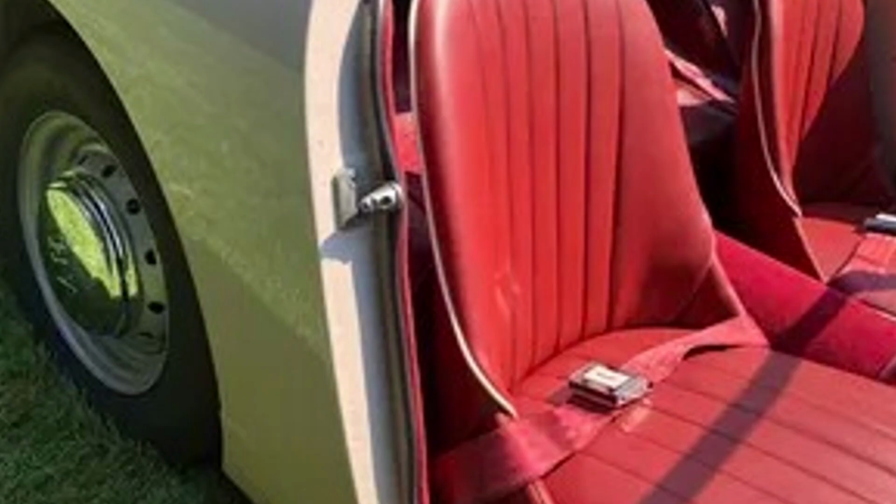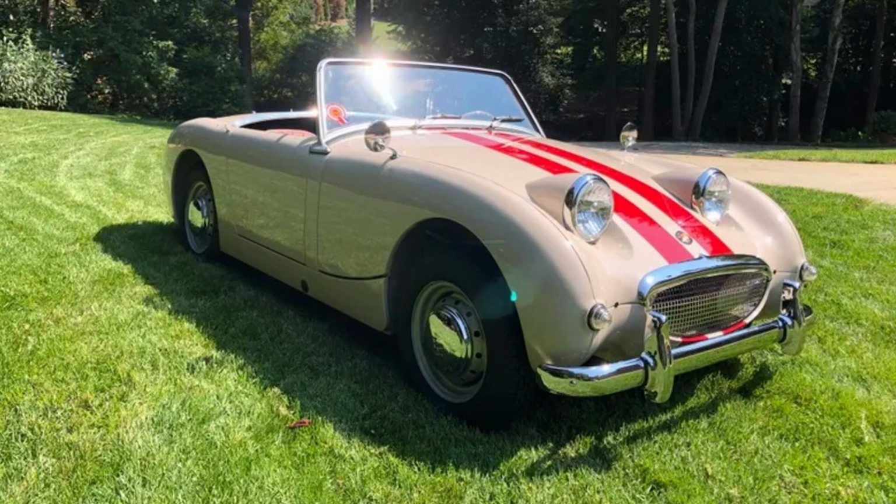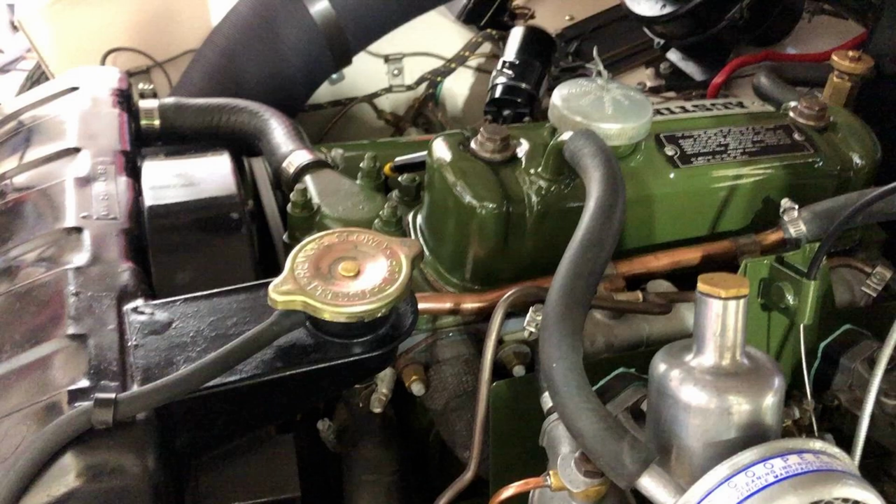Whether you're a seasoned collector or looking to start your classic car journey with a head-turning icon, this 1960 Austin Healey Bug-Eye Sprite is ready to deliver unforgettable smiles per mile. Asking price, $29,000. Located in Simpsonville, South Carolina. Zip 29681.